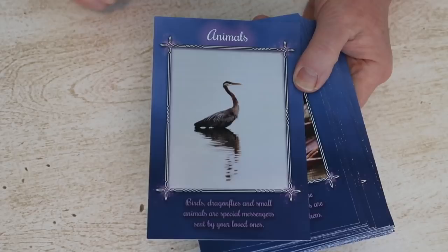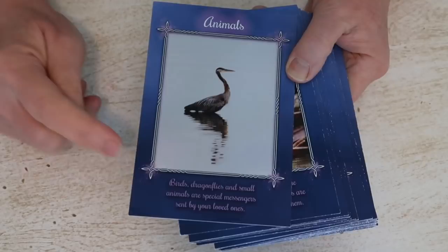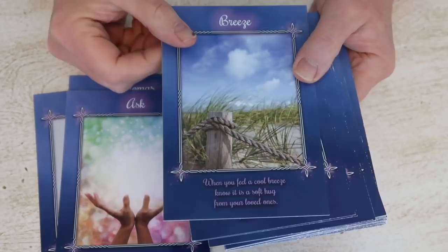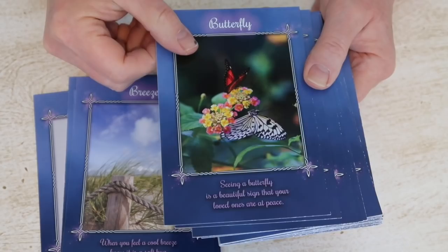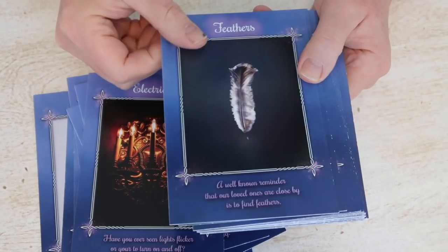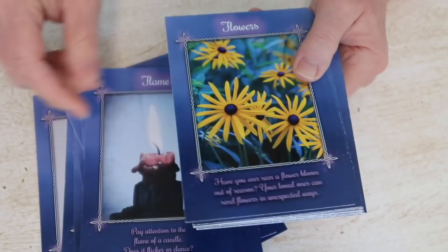So on the top you have a theme, and then on the bottom you have a message on each card. I find these cards really connect deeply with clients, either something in the photograph or something in the keyword above, and people always are touched to receive these cards as a takeaway. So those are Signs from Your Loved Ones.